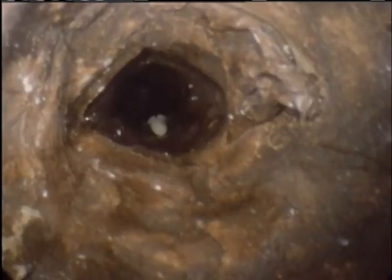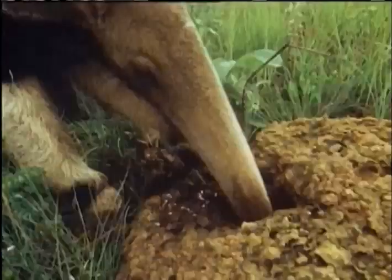He loves to eat termites, but he doesn't have any teeth. How does he do it? He breaks open a nest with his strong claws, then slurps up the termites with his long, sticky tongue.